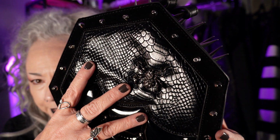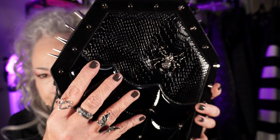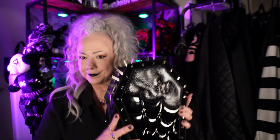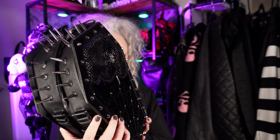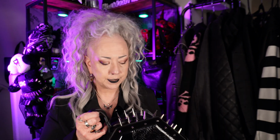And that python leather is just so lovely. So very, very pleased. Couldn't be more pleased with this lovely Dani Divine purse. Sorry, handbag. Because there is a coffin purse that has the handle at the top here. It's a little bit smaller. And there's a makeup bag that looks very similar to this, but just smaller. So all pieces in this line are just stunning.